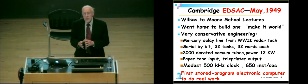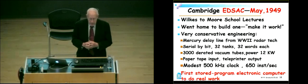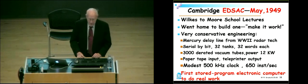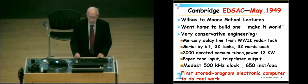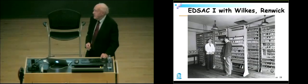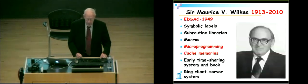He had worked on radar in the war, and so he undertook very conservative engineering. His machine, you see, it was 650 instructions a second for an electronic machine. He used memory delay lines that were ultra reliable, but it was the first stored program computer to really do real work. Here's a picture of the EDSAC. As you can see, vacuum tubes all over the place with Wilkes standing in the white coat.